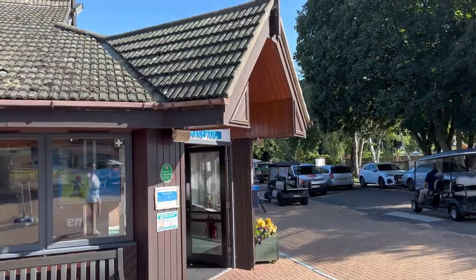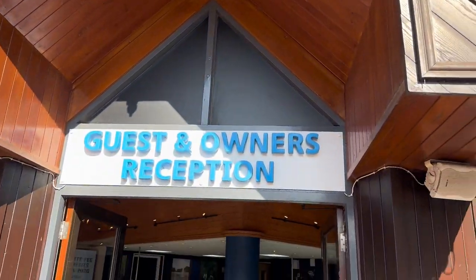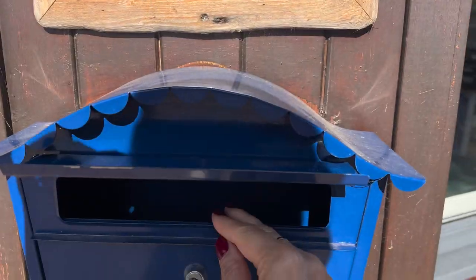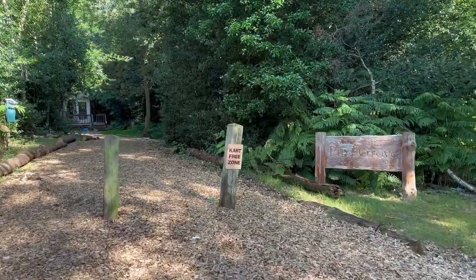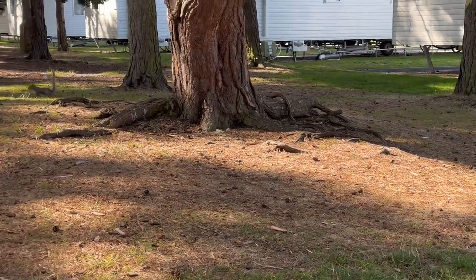That's us all done in the van. Checkout is as easy as check-in, so there's a little key box here at reception. We've just popped our key in the box and we are now free to enjoy the rest of our morning at Haven before we leave. So we're just going to go for a little walk around the nature walk, which is a really nice little woodland walk, before enjoying a morning at the pool.